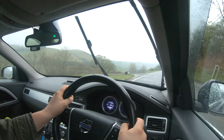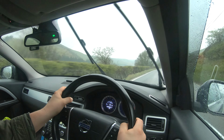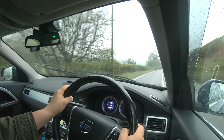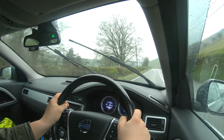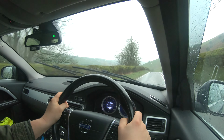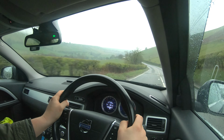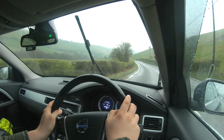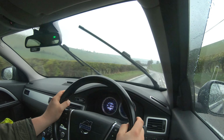Let me know if you find the same thing with your car, and also let me know the worst car you've ever driven in the wet. I would say probably it has to be the Mazda 2. It was almost dangerous in the wet, to be honest. Perhaps the Jeep as well. When it's raining, I do tell Mrs. DL to take it easy, because it's not the most confidence-inspiring vehicle in the wet.